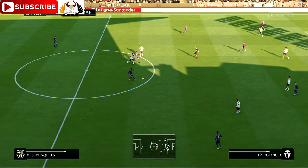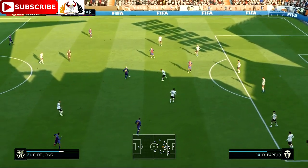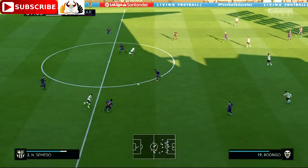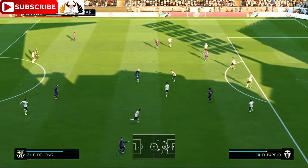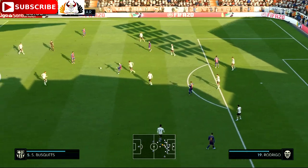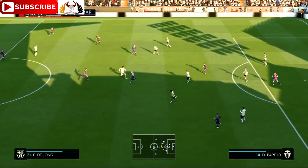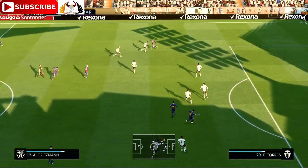Sergio Busquets. Here's De Jong. Well, here he goes. It's good to see a player do this. That's proper clearance. Well away from the danger zone. Sergio Busquets. We've had an hour gone here, and still 30 minutes left.